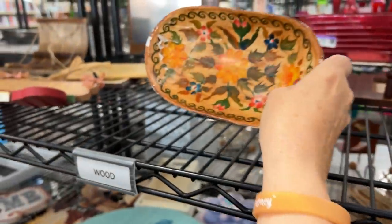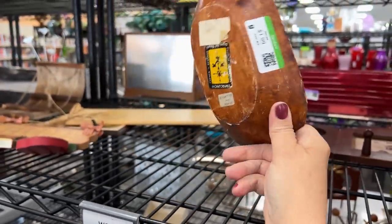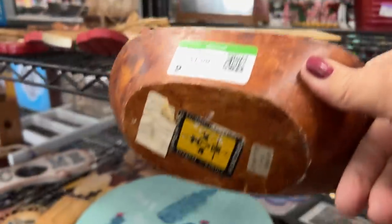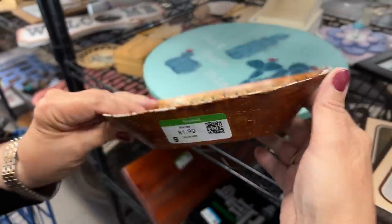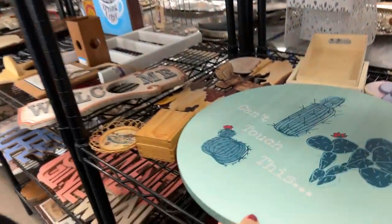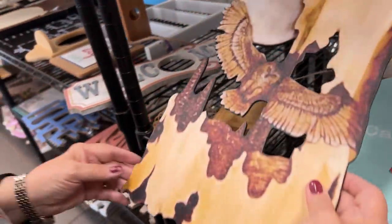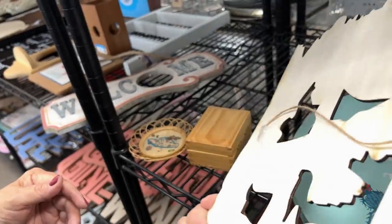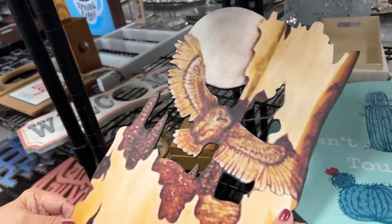Up here we have a little painted wood piece. Very damaged, unfortunately. But where is that from? Out of curiosity. It is from Ecuador. Not too bad that it's in such poor shape. Otherwise, that would be a lovely little trinket dish. So we're going to leave that. Let's look down here. Can't touch this. And what is this with the owl? That is strange looking. He's a hoot, but not a high quality hoot. And he's not in focus. Okay. Let's leave that.